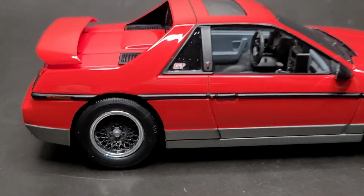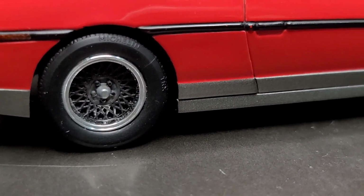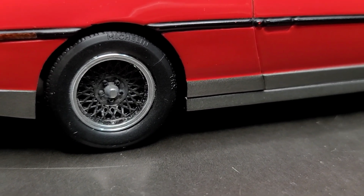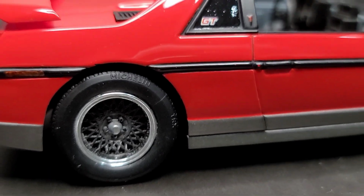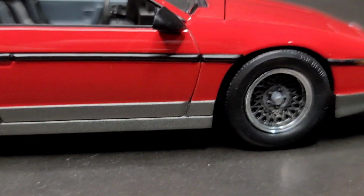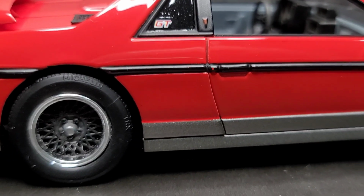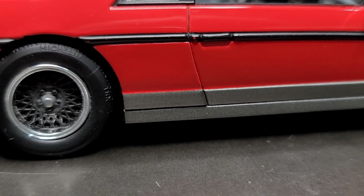Now, they were painted in Tamiya gray, and then the spokes were highlighted by using Tamiya panel line accent color in black, which really brings all of these spokes from the lace wheel design to life. So I'm really very happy with the way that turned out.